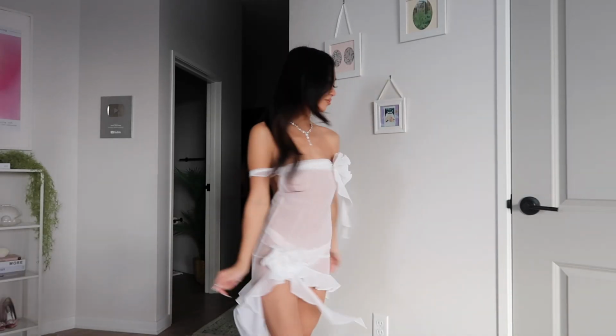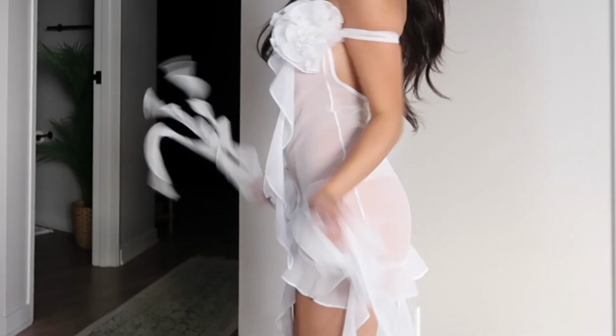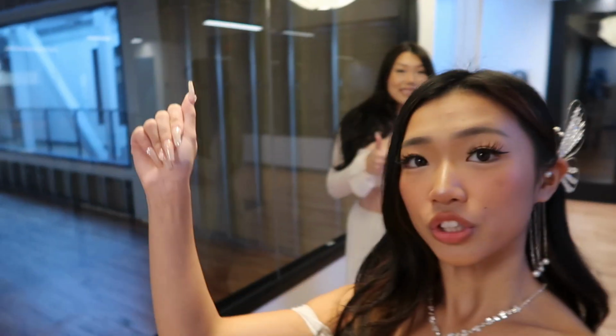I got this from Yes Style. And then I have this necklace from Walmart. Full outfit. This is the cutest outfit I've ever worn. These, I love. You guys can see my underwear underneath, but I do not care. I'm gonna be wearing these shoes. I look pretty.